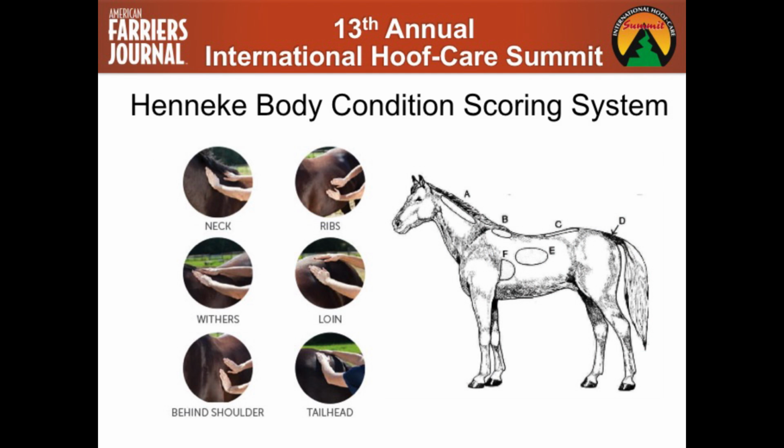Everybody with me? All right, so this is just another look at the 6 areas of the body that you score. So again, it's pretty simple. You have a reference of what those 9 numbers are. You look at the horse, and very important, you actually put your hands on the horse and feel those 6 different areas of the body. And then you give each area a number and you average them up.